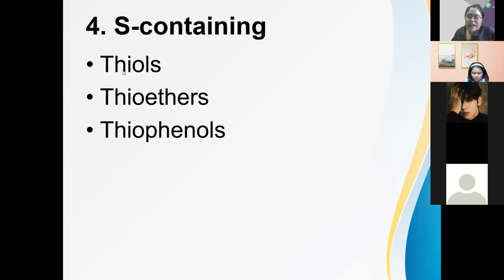You ask questions. And then we also have sulfur containing compounds: the thiols, the thioethers, and the thiophenols. As long as you can see the sulfur in the structure, when you hear a name like thiol, it automatically has sulfur. So for thiols, you have here RSH. So you have R, any functional group, the sulfur and the hydrogen. And then this one is a combination of sulfur and your ether. And this one is also a combination of your sulfur and the phenol. Okay, so this is just an introduction to all our functional groups.